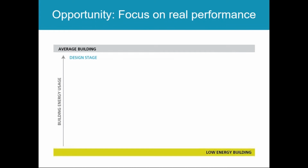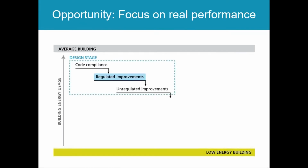Let's look at the different ways that we can push a building from being just average to being a low energy building. The main area that we all think about in trying to procure or build or design a high performing building is the design stage. And typical energy efficiency programs focus heavily on this stage. In fact, there's one subset of this stage that most focus on, which is regulated improvements. Those are things we can improve in design that are regulated by code or by a standard, so that we have a baseline to hang our hat on. So that's one sliver that current programs are capable of impacting.